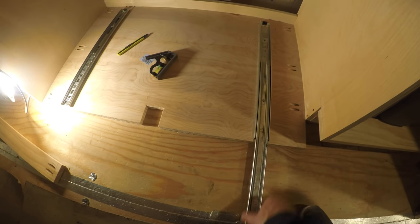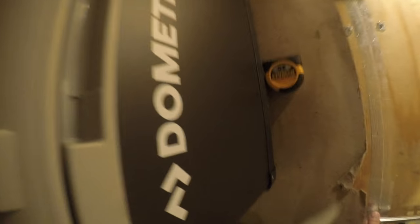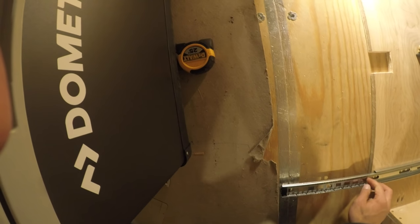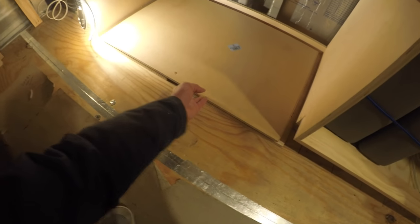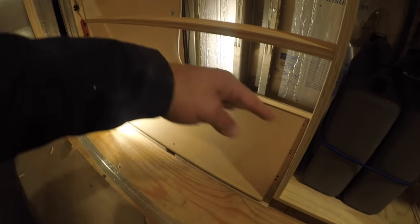Drawer slides mounted for the refrigerator, which is here. So the issue was solved. Just had to push it in. So got the drawer slide. This is for the refrigerator right here. This will go right here. And there'll be a cabinet front face right here with the handle that I can pull out. Pretty neat.